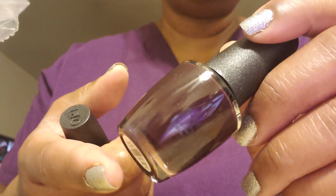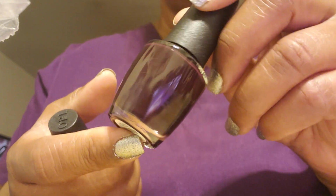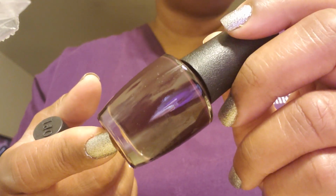Essie has one. I have one called Tuxedo. There's one called Wicked. Avon has a polish called Wicked. For a long time, this shade was popular years ago. It was that black without being black, as well as the lace look.